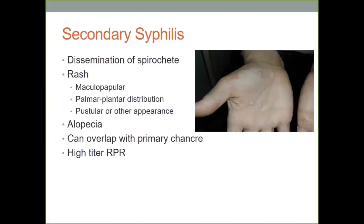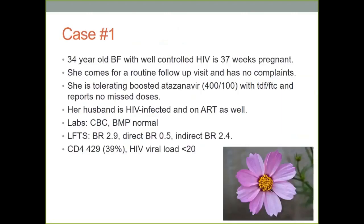About 15% of the time you can have overlapping primary and secondary disease, and usually with secondary disease you expect a high titer RPR. So if I see someone with a 1 to 128, even if they have no symptoms, I look to see what their trend has been for their RPRs, but I'm telling them they most likely have secondary syphilis. Questions before we do a case?